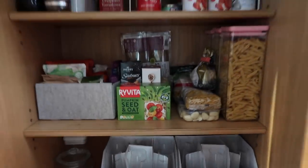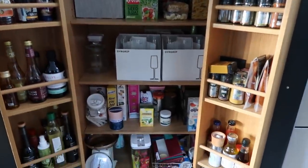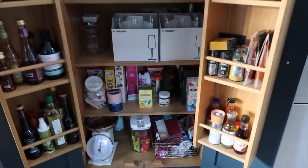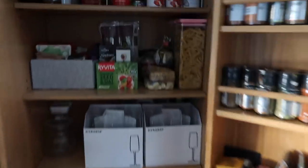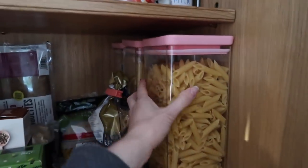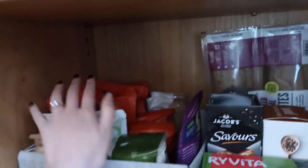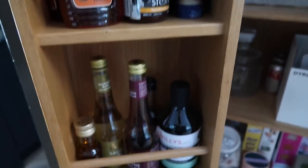But I just had so many boxes that were half empty or really empty. Obviously had a few out of date things as well, so got rid of them. But I had so many random pastas and stuff, so I just decanted it all into these containers. Popped all the rice in there, did a whole little separate organization here, like this is all vinegars and stuff, and this is oils, and then all of my herbs and spices.